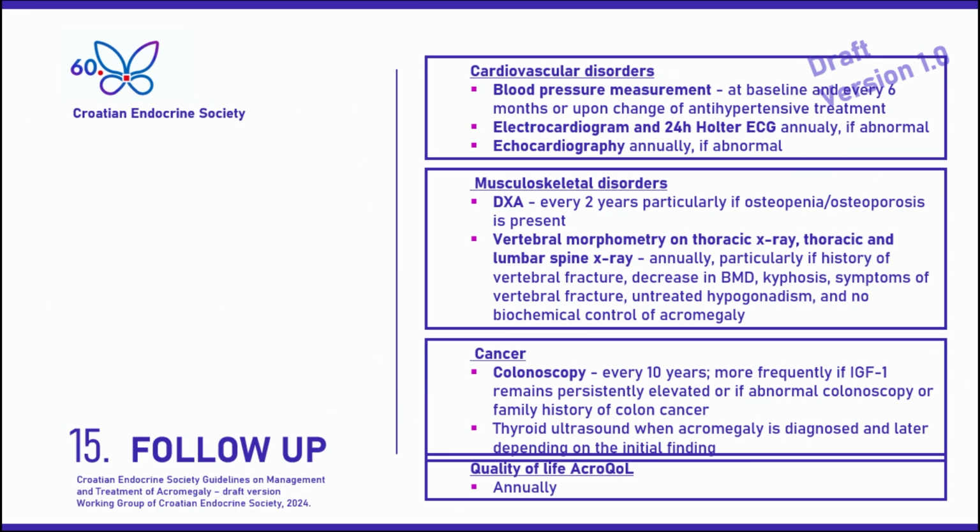Cancer: we should perform colonoscopy every 10 years, more frequently if IGF-1 remains persistently elevated or if abnormal colonoscopy or family history of colon cancer exists. And we should also perform thyroid ultrasound when acromegaly is diagnosed, and later depending on the initial finding. Of course, we should always check the quality of life by using AcroQoL annually.